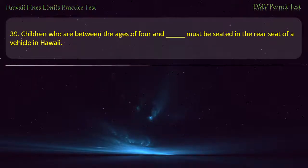Question 39. Children who are between the ages of 4 and must be seated in the rear seat of a vehicle in Hawaii. 17. 10. 12. 14. Answer. 17.